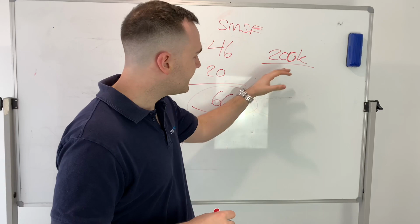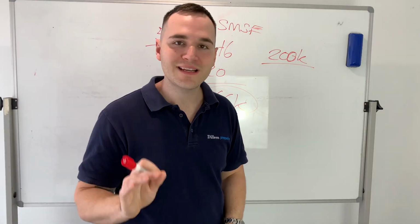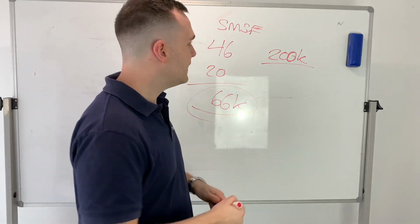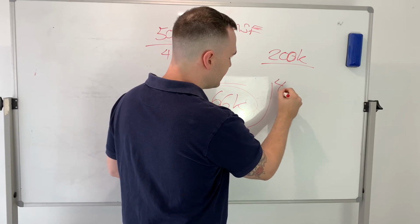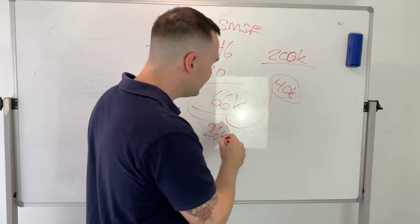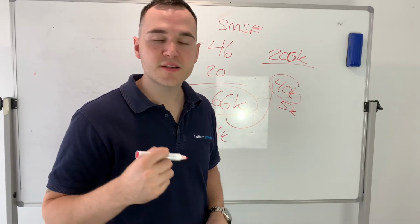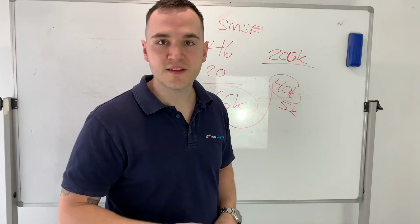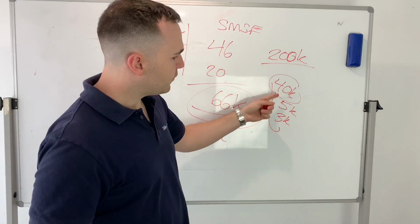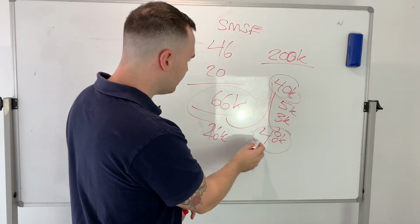Basically, I found a property for 200K, which is an amazing deal, and I used my super money as a 20% deposit. So 20% of 200K is 40,000, right? I used 40K of it as the deposit. I had around 26K left. With that 26, I then paid stamp duty, let's say about 5K, and miscellaneous fees such as pest and building inspections, solicitor fees, etc. Let's just say that was about 3K. So all up, I bought a property using 48K roughly of my super, and then I had 66.